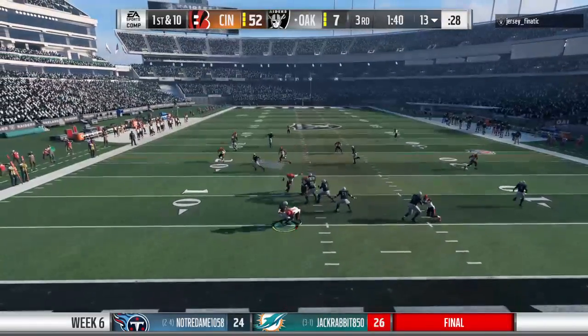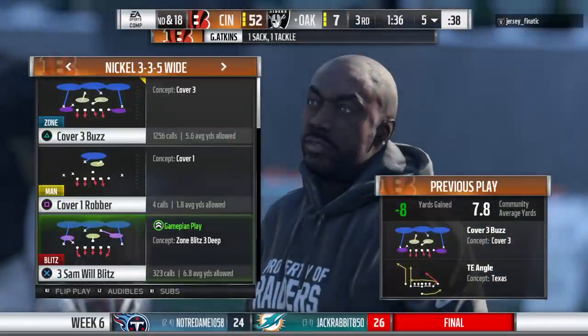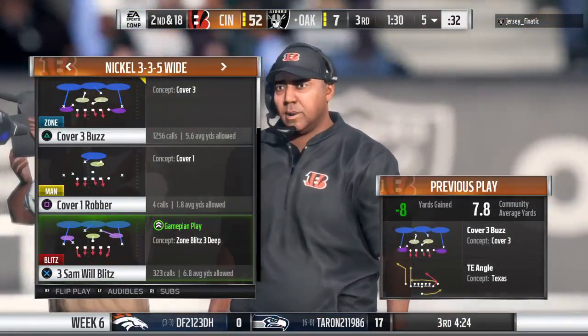Throwing on first down is Carr. Pressure gets to him, and down he goes back at the 4-yard line. Geno Atkins in there to drop him for his 5th sack of the year.